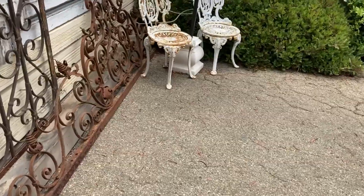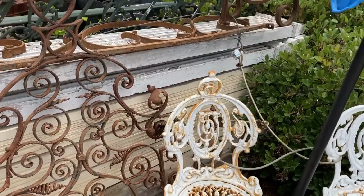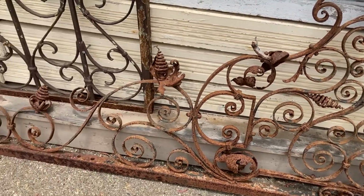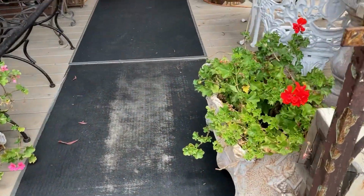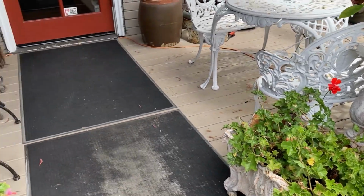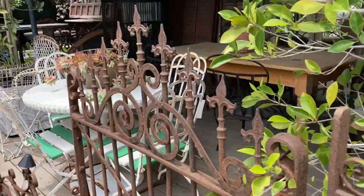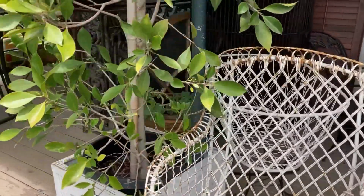Well, it's not open yet, but here are some very cool rusty knickknacks, if you will. I think they're a little larger than knickknacks. Man, I could go crazy in here had I the money and the space. I really love that bench right there. And oh, my favorite thing that we can see from outside is this cool little, let me get up here where you can see it better.